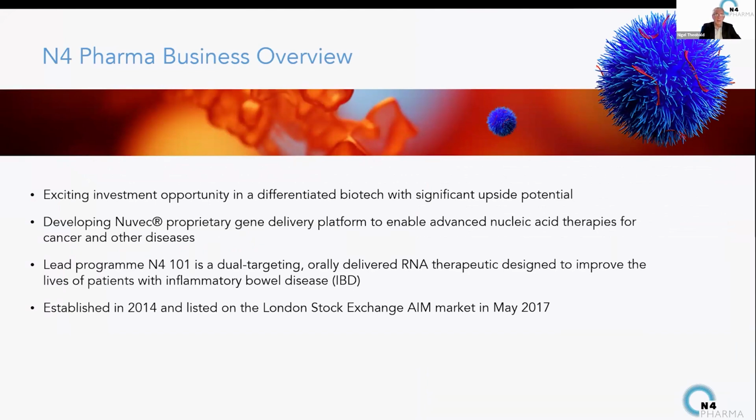We're a biotech, a differentiated biotech, and we believe we have significant upside potential in our value. What we are doing is developing a gene delivery platform for delivering RNA therapeutics into the body. We call that Nuvec, and it's our unique system, a spiky mesoporous silica system, which you can find out a lot more about on our website. Our lead program, N4, is a special orally delivered RNA therapeutic with dual targeting, designed to improve the lives of patients who suffer from inflammatory bowel disease.